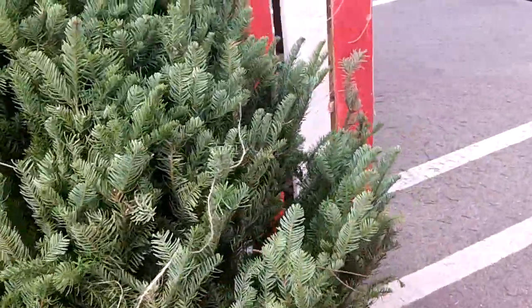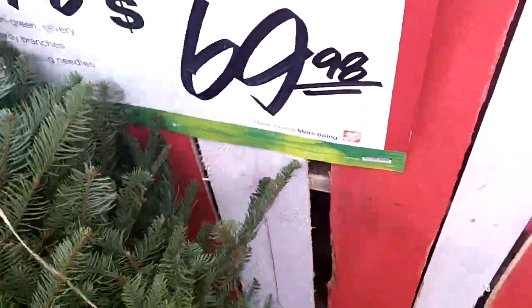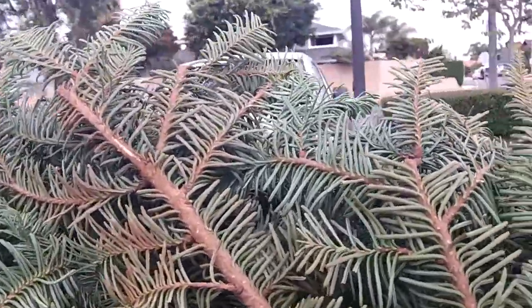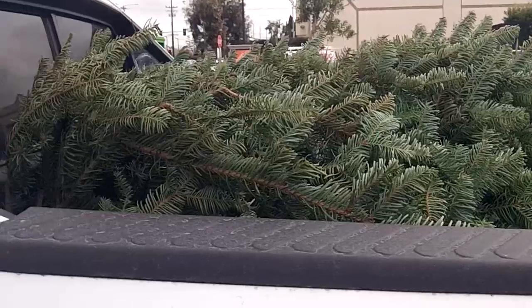Let me see, how much is it? This is $70. All right, I'm pushing my tree into my truck. All righty, there she is, my tree. All right, let's go home and get inside the house.